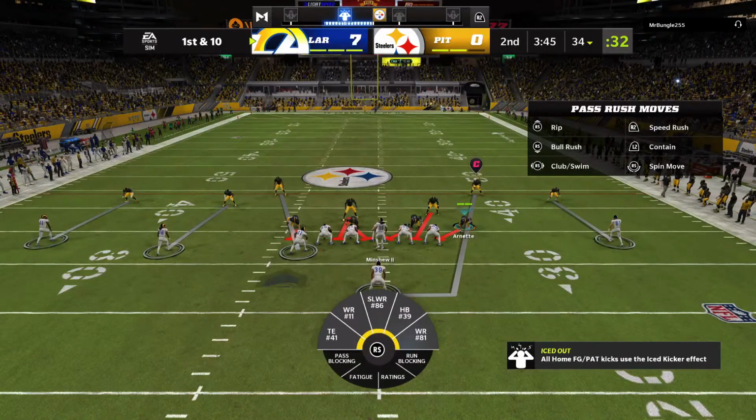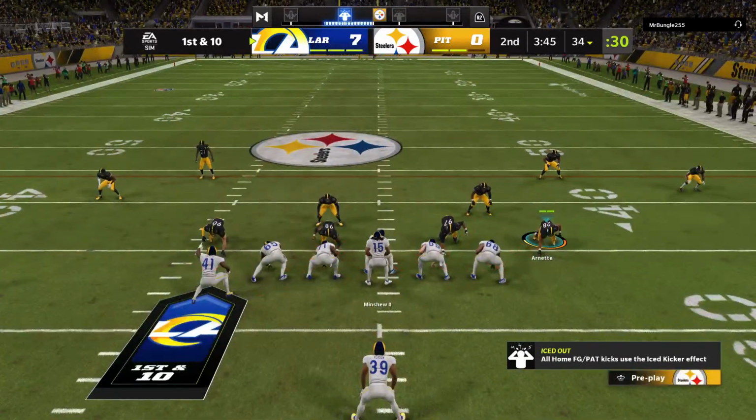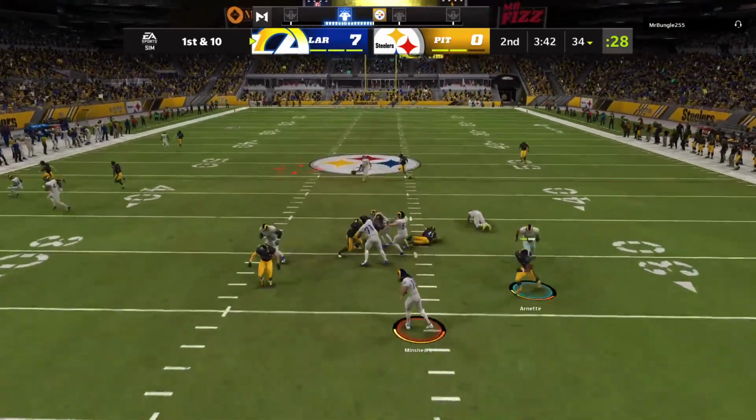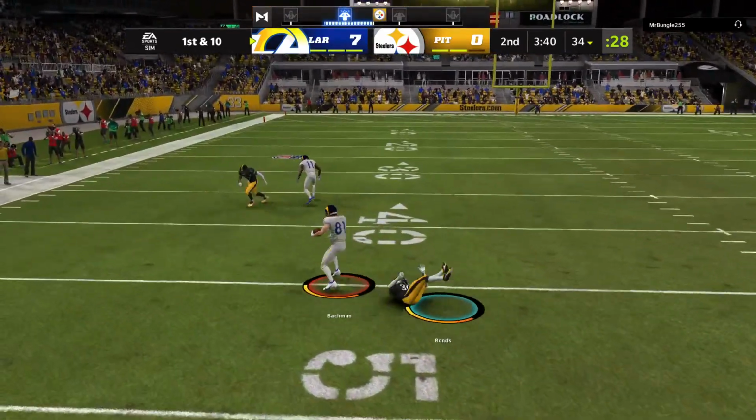Set to begin their next drive, the Rams offense at the line. They're out in front. Last time they had to punt it away. We'll see if they can add to their lead now. They don't want to go out and punt it away again.